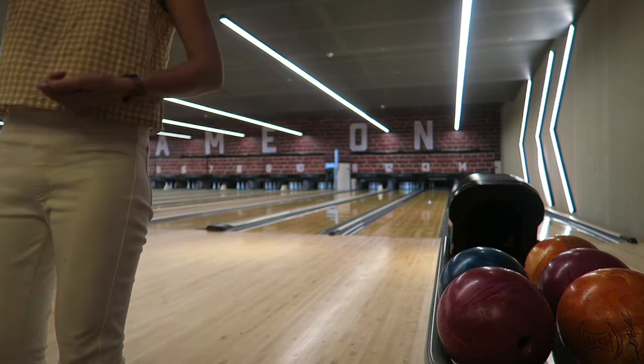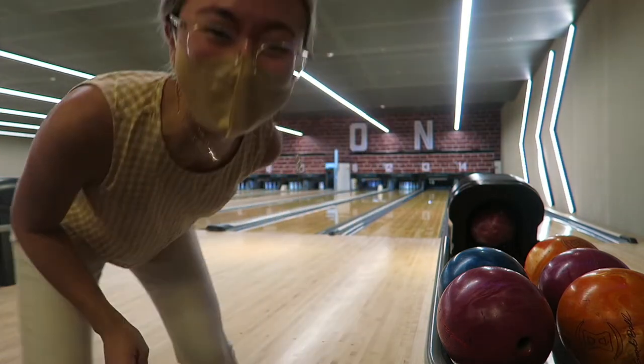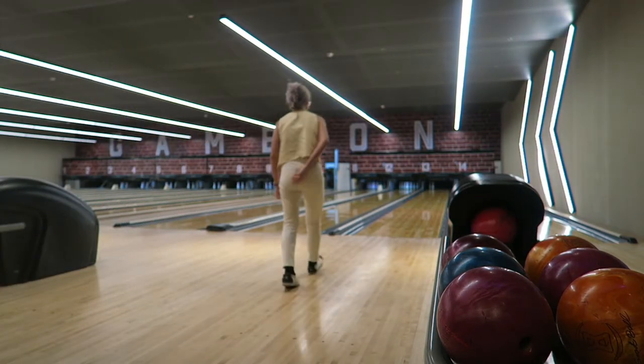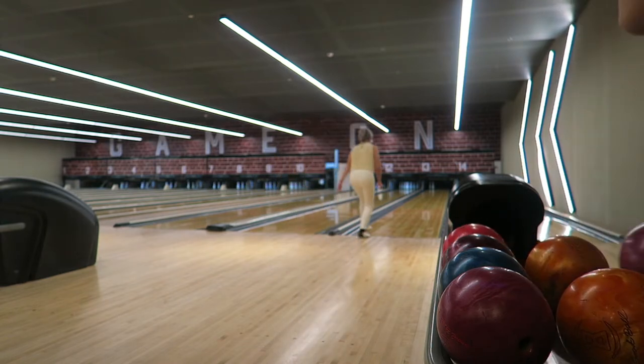Wait, it's the pizza! I lost the tail! I lost the tail! It's somewhere there! Go get it!